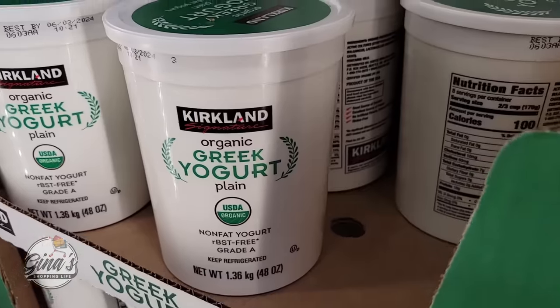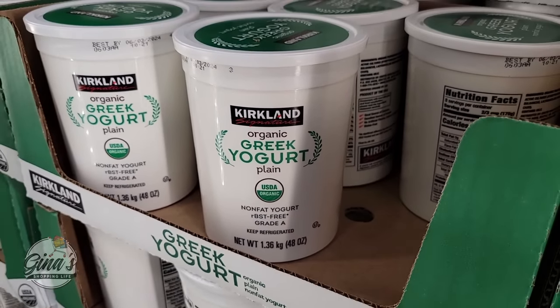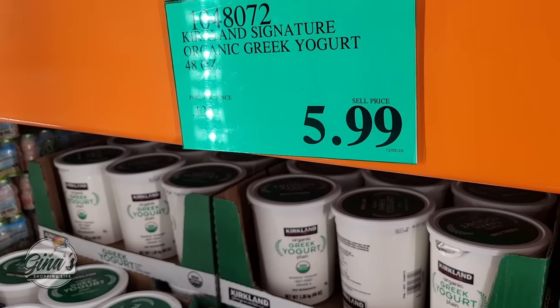And of course, the Greek yogurt. This is definitely one of my go-tos. I really do like this one. I mean, look at the size of that container. 48 ounces and the price of it, $5.99. I really do enjoy that one.